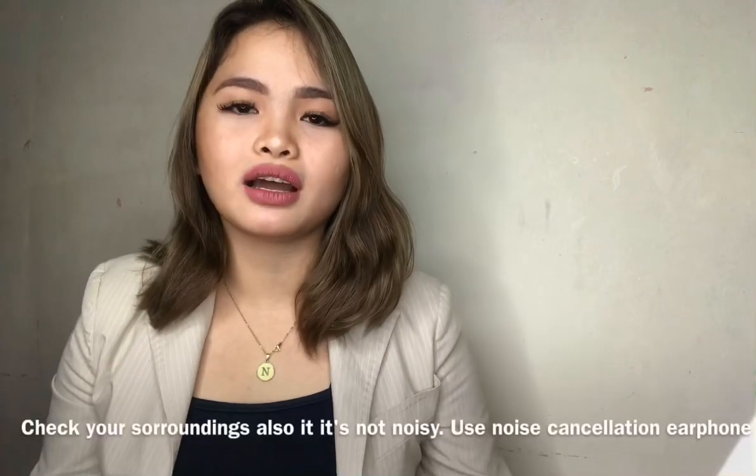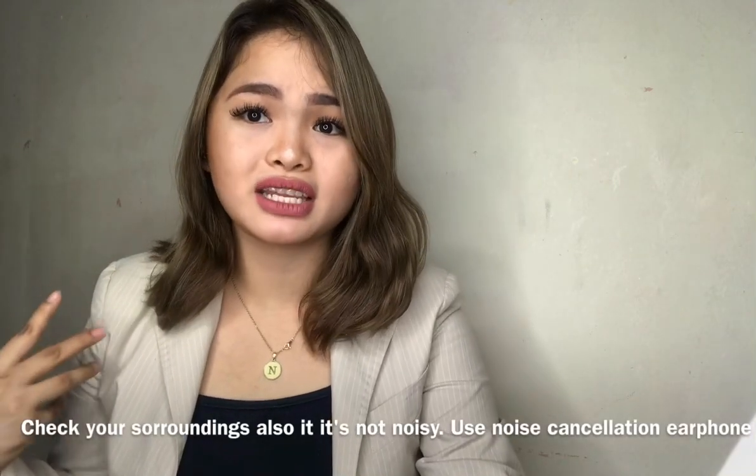Last but not the least, number 4, it is to check your background. You have to make sure that there's nothing behind your back. Walang anything na madumi, anything na mga designs. Kasi if we put some designs in our back, nakaka-distract siya with your interviewer. So as much as possible, you have to make sure that your background is clean or there's nothing na nakaka-distract.